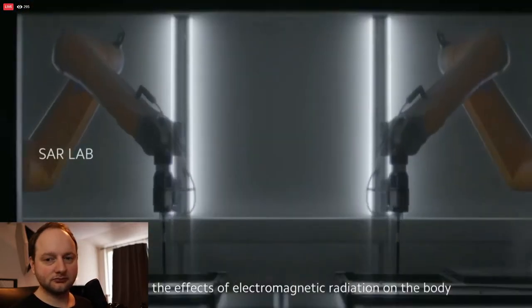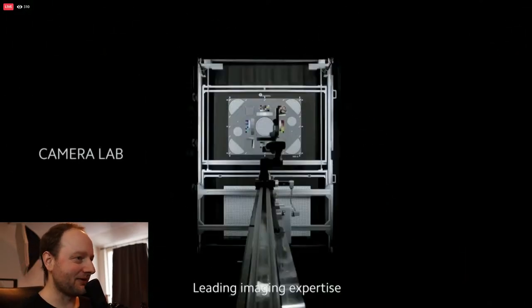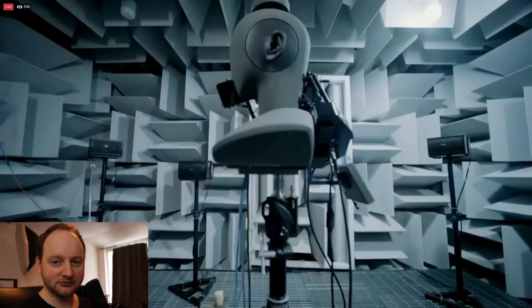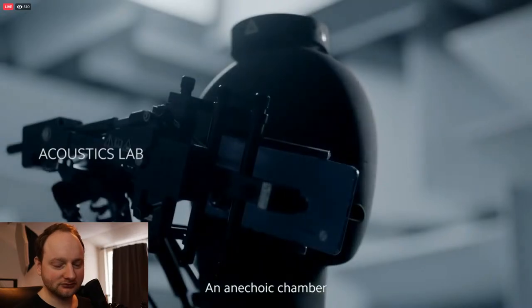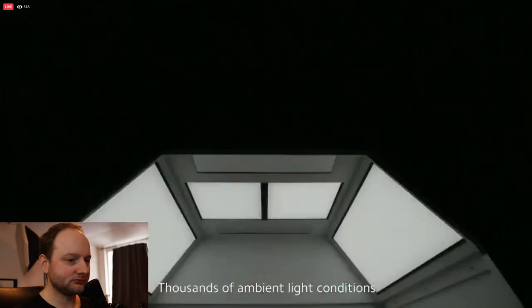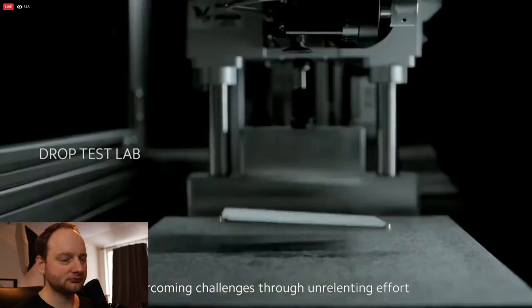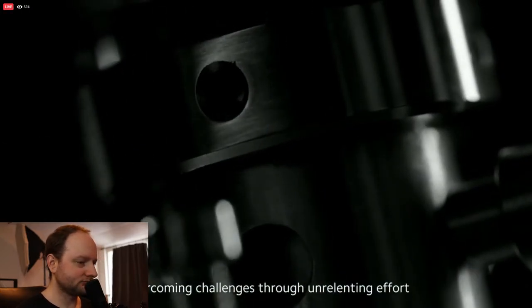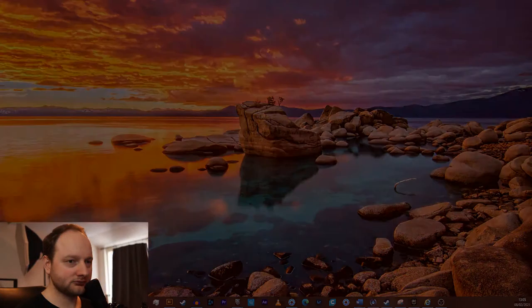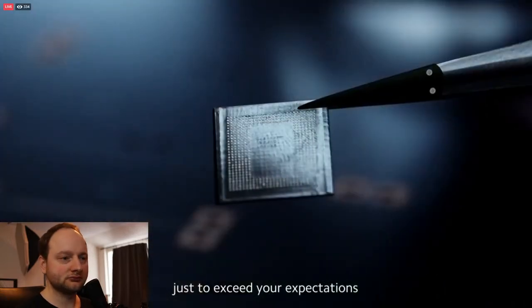It simulates the effects of electromagnetic radiation on the body. Leading imaging expertise, enhanced by remote tuning. An anechoic chamber exploring the limits of human hearing. Thousands of ambient light conditions to create the best of displays. Overcoming challenges through unrelenting effort, through perseverance and dedication, wisdom and craftsmanship, just to exceed your expectations.